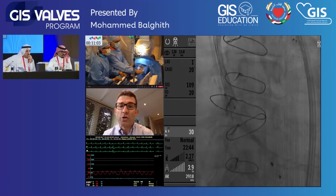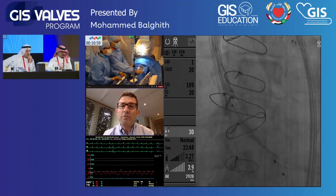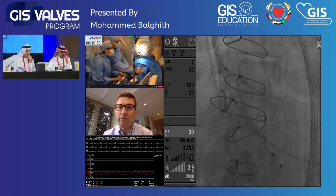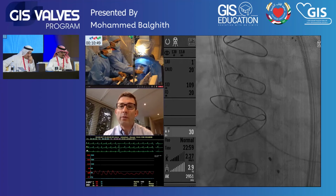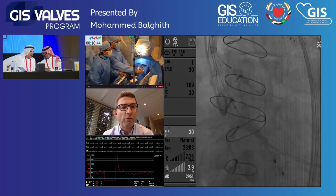I think that position looks good. So let's re-expand the valve. Even if you have transient hypotension, because it's an intraannular valve, it normally resolves very quickly because the valve is functional so quickly. Flush. Show me. Flush. That's better. That looks beautiful.